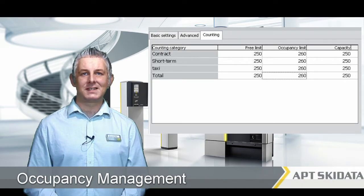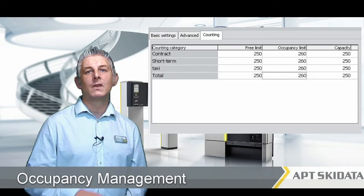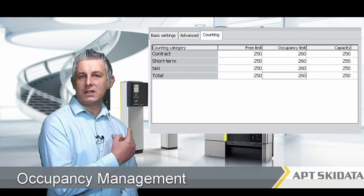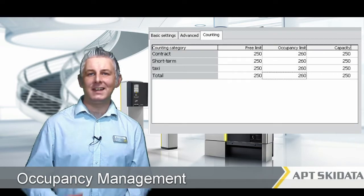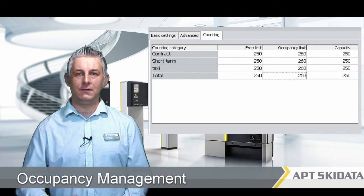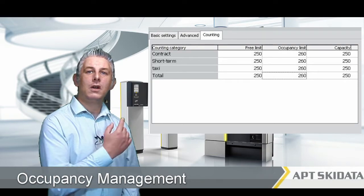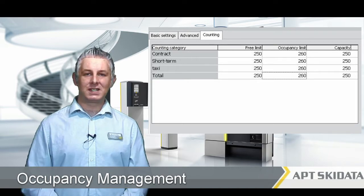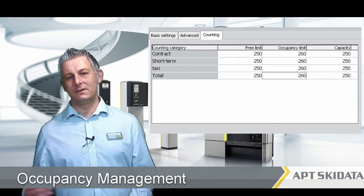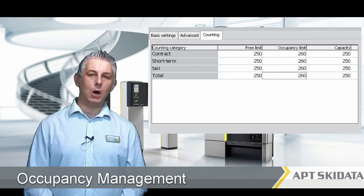Capacity remains the same at 250. Our occupancy limit though, this we are going to increase to 260, which will allow 10 additional cars in even though the car park is full. The free limit will remain at 250, so again, once those 10 over-occupied vehicles have left, the car park opens up again.